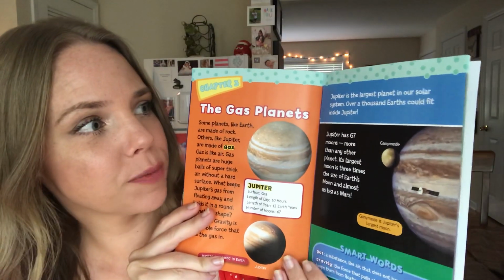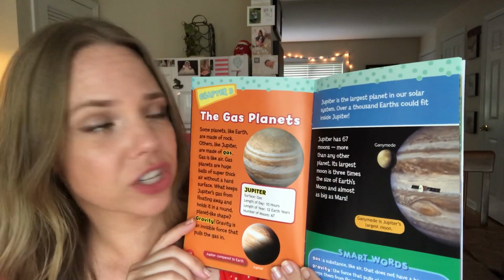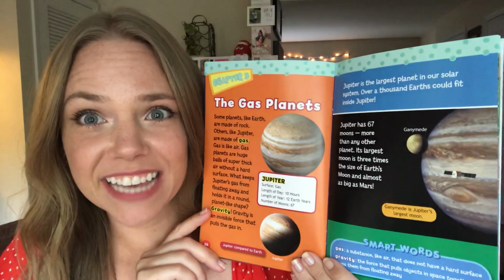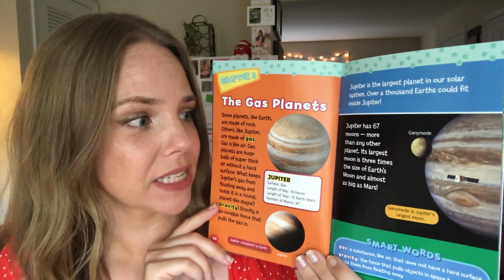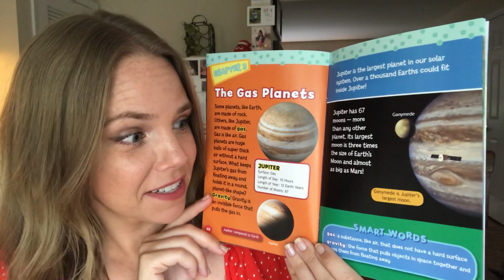Jupiter is the largest planet in our solar system. Over 1,000 Earths could fit inside Jupiter. Jupiter has 67 moons, more than any other planet. Its largest moon is 3 times the size of Earth's moon and almost as big as Mars.